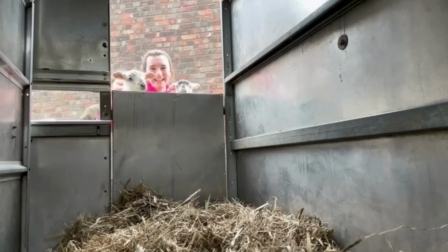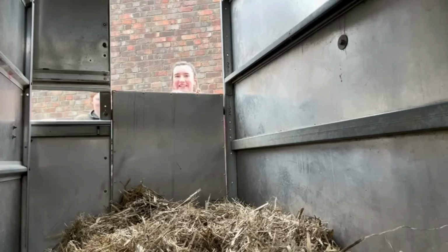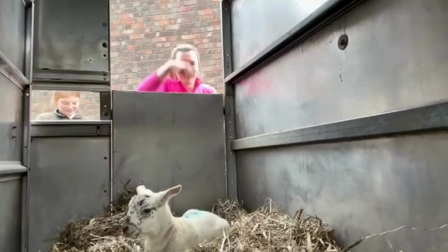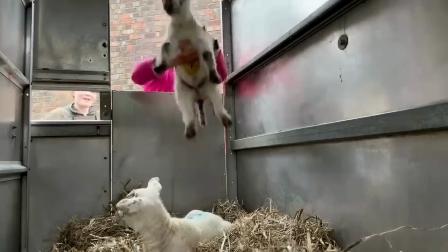Hi there, it's me, Farmer Fee. So today we are moving some ewes and lambs into the nursery from the maternity ward. So watch along and you'll see how we get on.